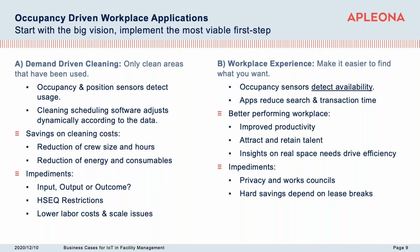Also, the data that you collect is driving insights around your space management, and it can drive efficiency. You can probably put more people into the same building, or you could possibly have less building and make cash savings as well as CO2 savings.